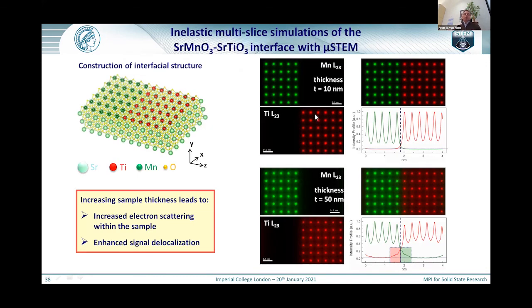Okay, what did we do then? We constructed a perfect crystal consisting of strontium manganate and strontium titanate, and we then calculated, using an inelastic multislice simulation and especially using the MuSTEM code of Allen, the spectrum images for samples with different thicknesses. Here you have a sample thickness of 10 nanometer, the manganese L23, the titanium L23, here the composite image, and here the concentration profile or the contrast of the different signals, manganese and titanium.